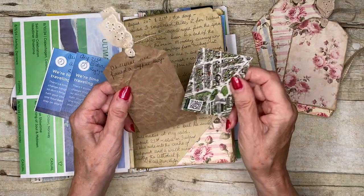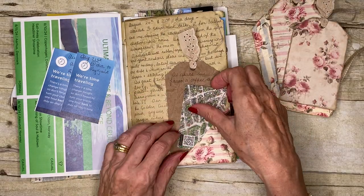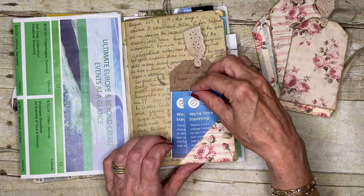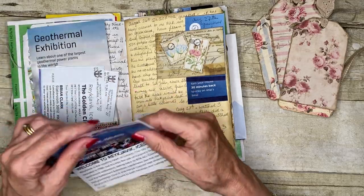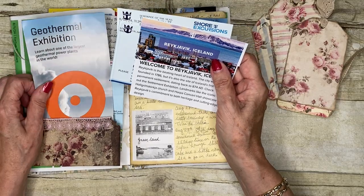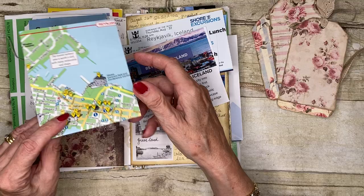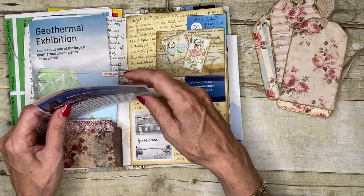And then we found in Reykjavik this lovely coffee shop, really gorgeous coffee shop. And I picked up one of their cards there. And I've just tucked that in, and I'll probably stick that down. More journaling. And then in Iceland, we did some tours, visited a geothermal electricity generating plant, and it was bitterly cold in Iceland. It's aptly named. It wouldn't have seemed quite so bad if it wasn't for the wind. Oh dearie me, did that wind cut through you.